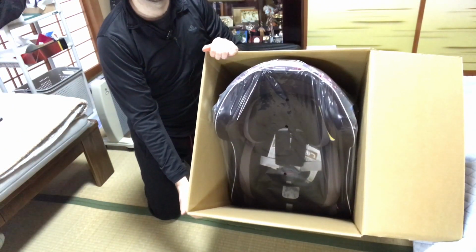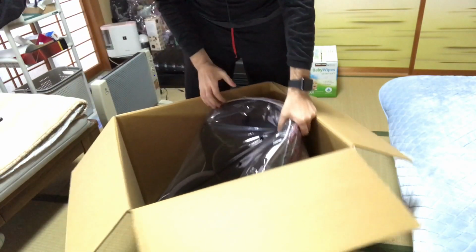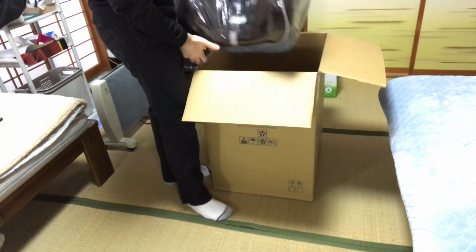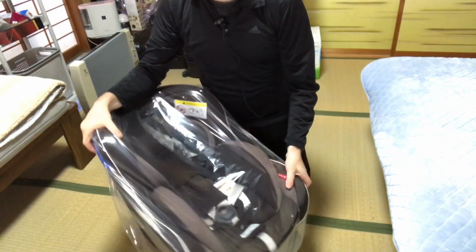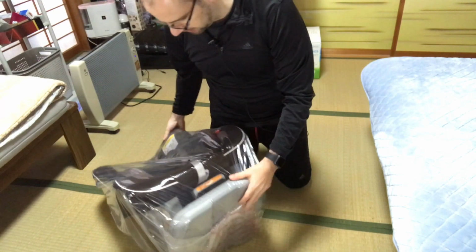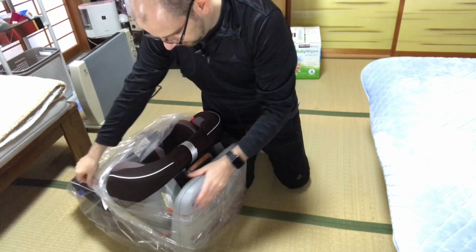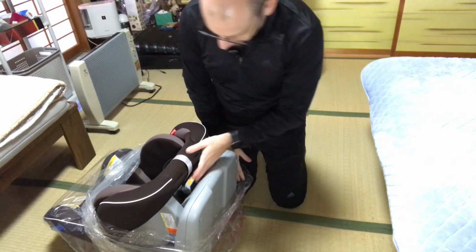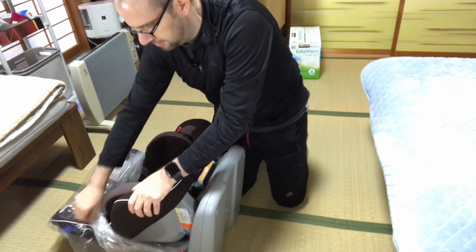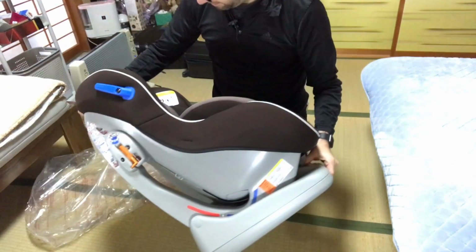And ta-da! Not surprisingly, it comes pretty much all together. Nothing else in the box. Okay, so basically it's all together. Just need to unwrap it. So this one only came in brown, unfortunately. I thought some of the red and black ones looked a little bit cooler, but I guess he's only going to use it, and he's only a baby. So here it is. Looks pretty nice.